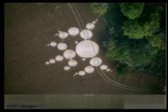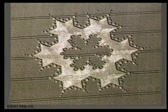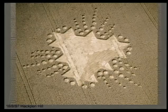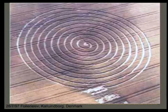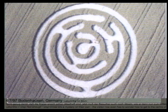Okay, on through a few more. Starting to get a beautiful series now. We had this one in 97 at Silbury, followed by this one, Milk Hill, and this one at Hackpen Hill. This was in Denmark. This was in Germany. This one was in Germany.